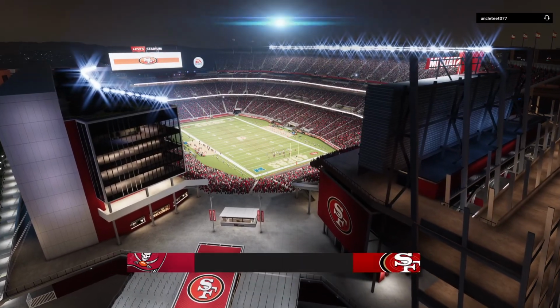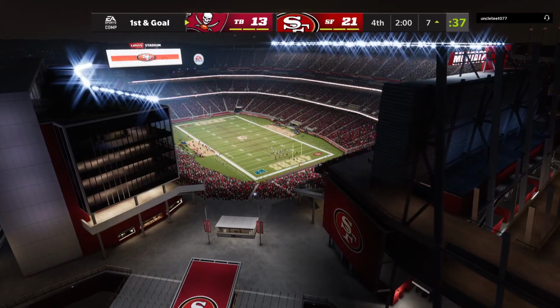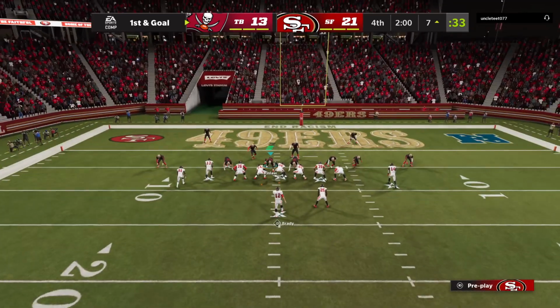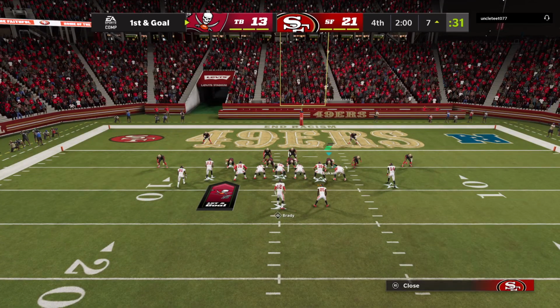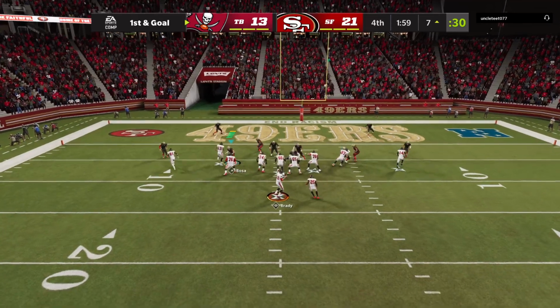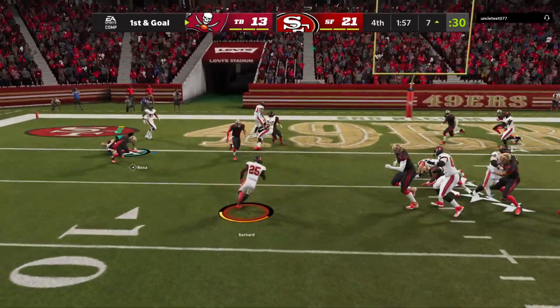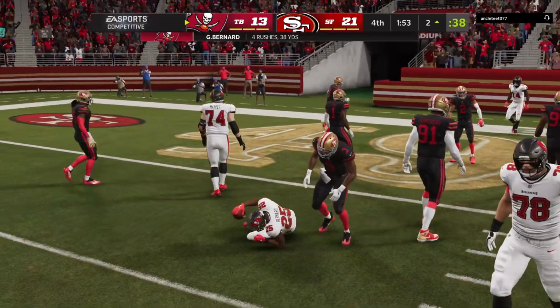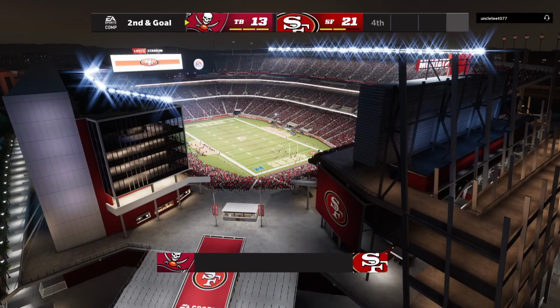4th quarter, down to the final 2 minutes, and we've got a 1-score game. So it's Buccaneer football as we welcome you back. They come up on a 1st and goal with this game still hanging in the balance. And he's able to get it down to the 2-yard line. It'll be a gain of 5 there as they move closer.